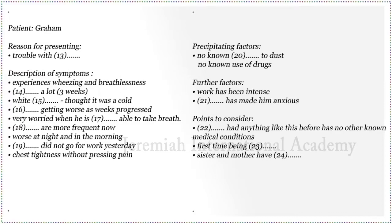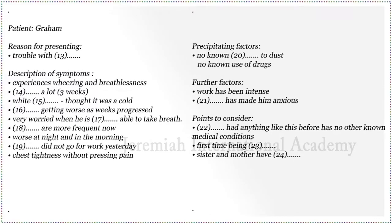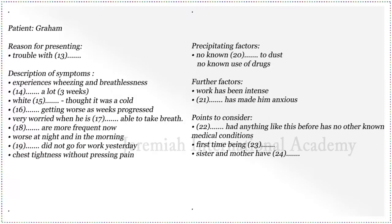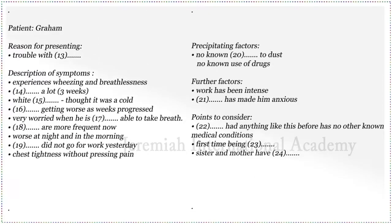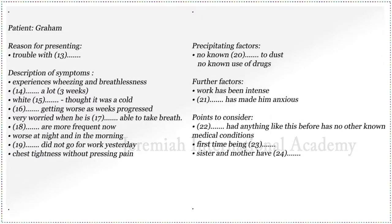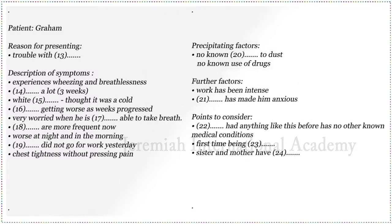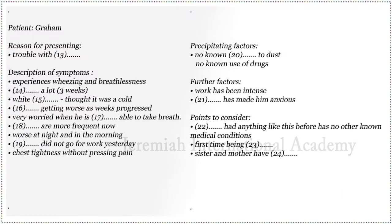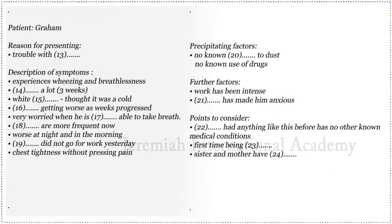Okay. Some general questions. Have you ever had anything like this before? No, never. Do you have other illnesses? High blood pressure, diabetes, or heart problems? No, nothing like that. This is the first time I've been ill in my life. Has anyone in your family had anything similar? No, not as far as I know. What about eczema? Anyone in your family with that? Both my sister and my mother have it.